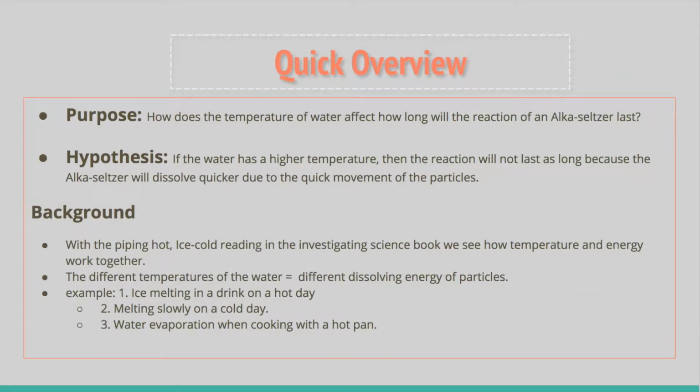The purpose of this experiment is to find out how the temperature of water affects the dissolving time of an Alka-Seltzer tablet. The hypothesis that we assumed is that if the water temperature is higher, then the reaction will happen faster, and if the water temperature is lower, then the reaction will last longer.